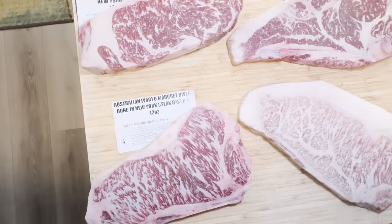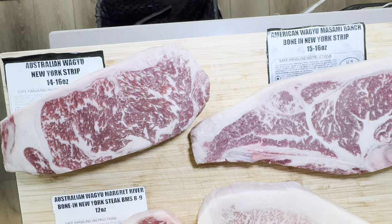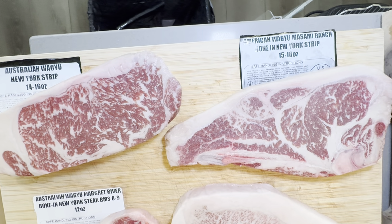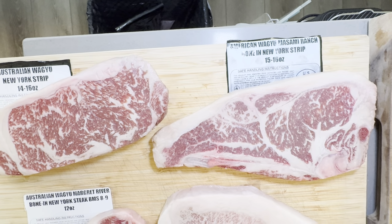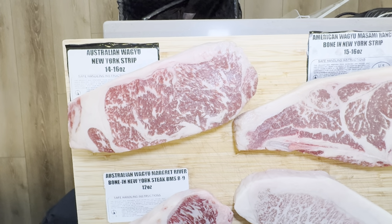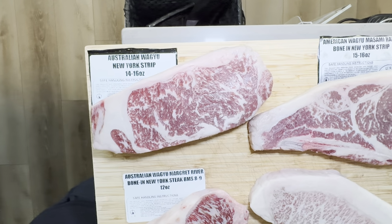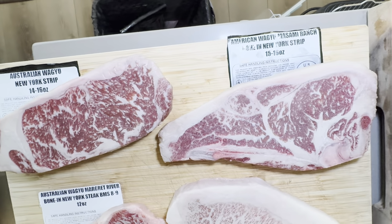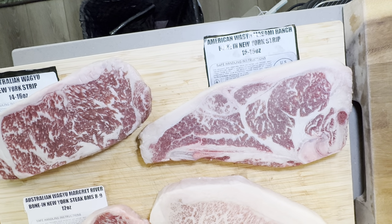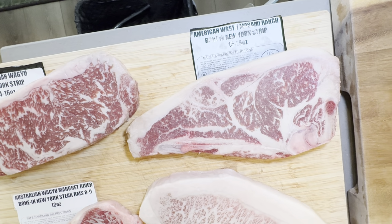All right, so the top two right here is Australian on the left, full blood, New York strip, and I did that on purpose so that we can have all New York strip to compare to. That Australian on the left is from Carrara Farms, and supposedly it is 8-9 BMS level. And then on the right here is American Wagyu from Masami Ranch, and they also rate theirs like 8-9 level.